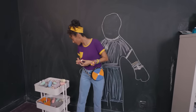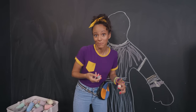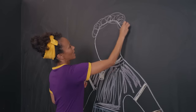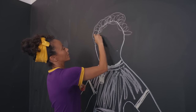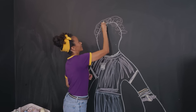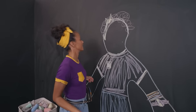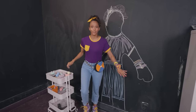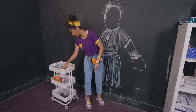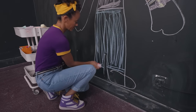I should draw my hair. It's brown and curly. Can't really tell what color this is. Let's find out. Ooh, look at those curls. Go on, Meekah. Ooh. Okay, okay. And then I'll put my yellow ribbon here. Meekah, you look amazing. All right, and I have some white and purple and yellow shoes. Okay.